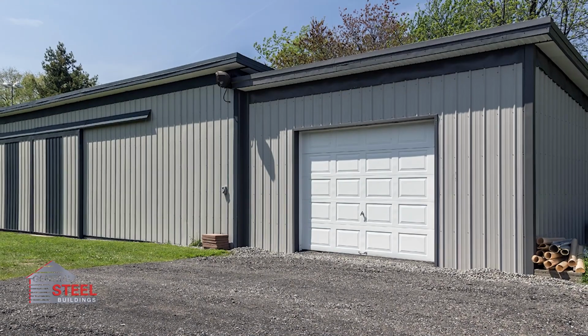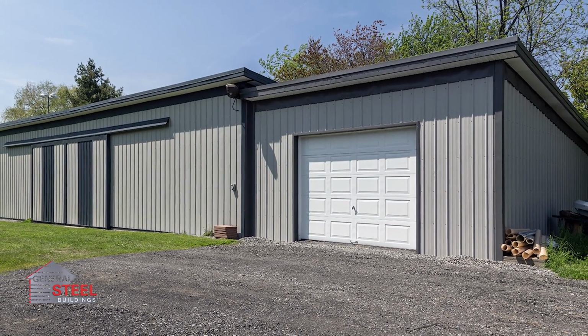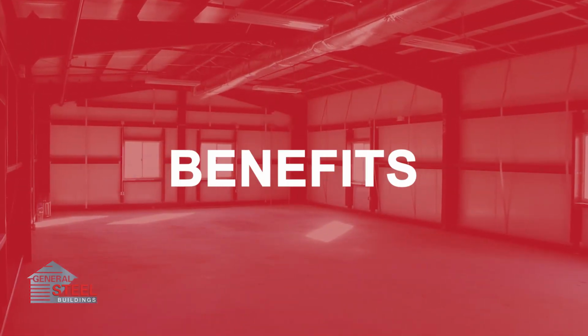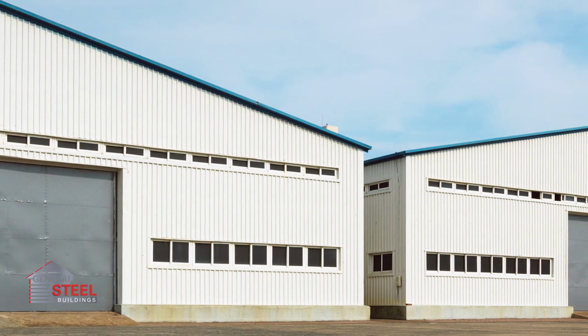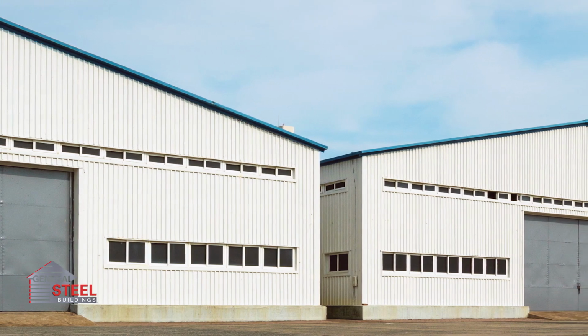Efficient, made-to-suit engineered steel storage building kits from General Steel are the ultimate solution for cost-effective durability. Nothing protects and stands the test of time like steel. Other traditional framing like wood or masonry degrade over time or require ongoing maintenance and repairs.